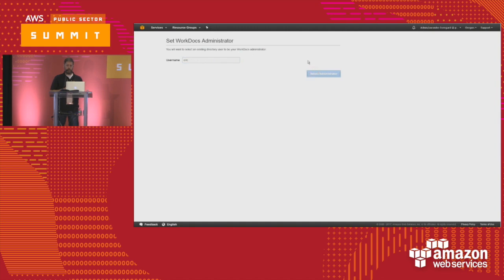I see that the URL will come up that was defined earlier. So again, summitdemo2017.awsapps.com/workdocs, and we're good to go. At this point, Eric can log in. He's been provisioned. He's logging in with his Active Directory credentials, again, because we picked that as the domain that we are going to use when we started the provision of WorkDocs.